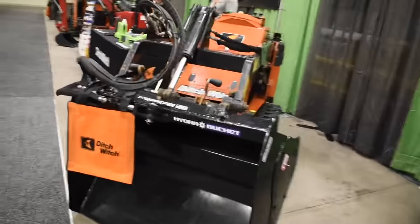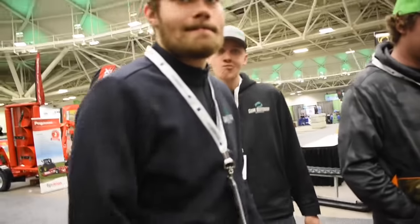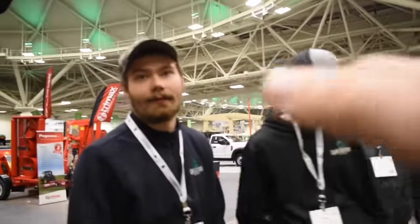This is a CMP attachments hydro bucket for a mini skid, and it actually tilts. That's pretty cool. Caleb, do you think this would be helpful for grading, like doing finished grade on slopes? Yeah, or like a swale or anything like that. Because you kind of go to either side.